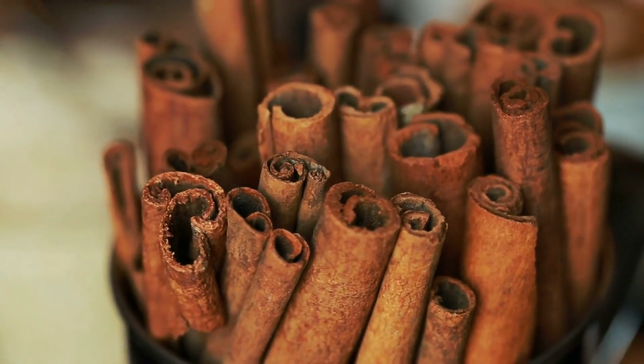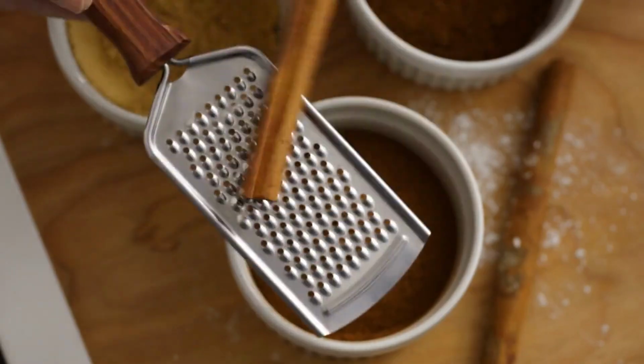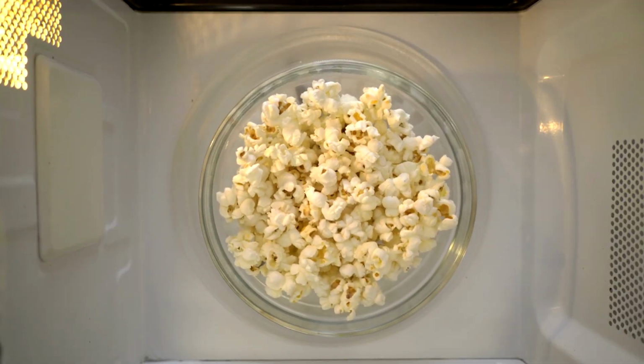Cinnamon sugar popcorn is another tasty treat. Mix cinnamon and sugar, then coat warm popcorn. It's like a dessert in a bowl.